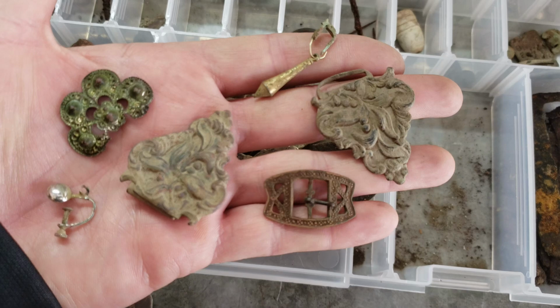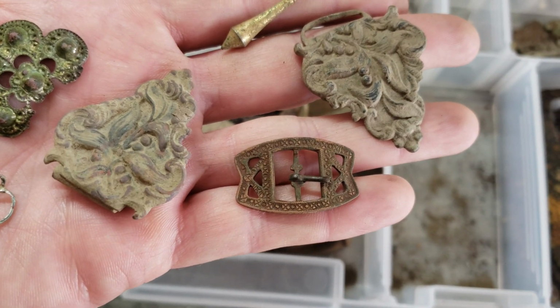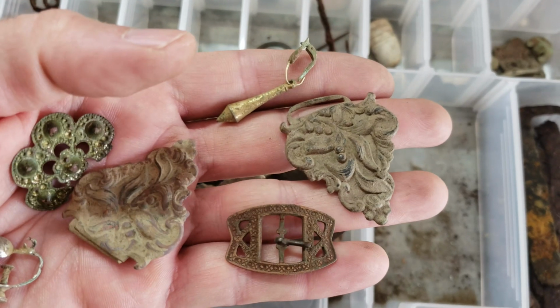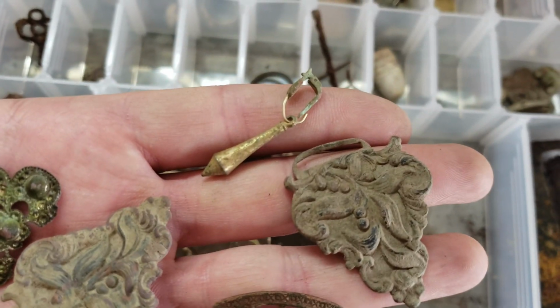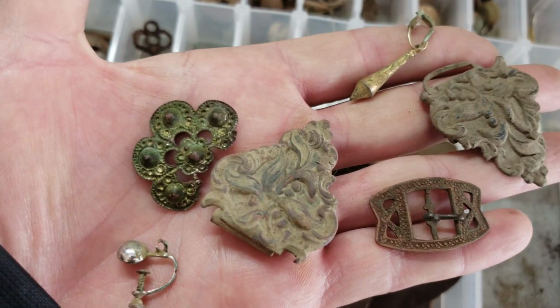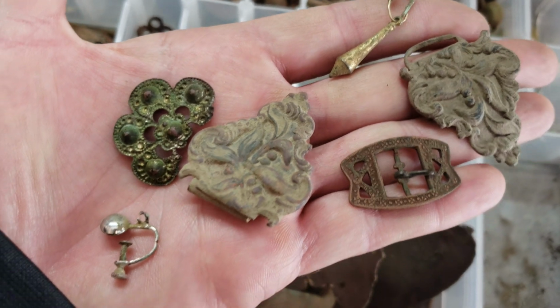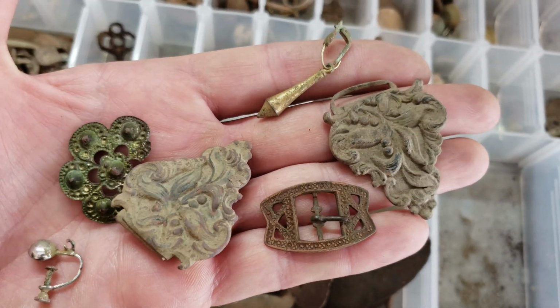I also find all kinds of fancy bling. I think that piece there is a watch piece on the bottom. This is some kind of sash or belt clasp. Both of those pieces fit together. We've got a gold earring. We've got a silver earring. And a piece of I don't know what. But I find all kinds of this stuff right back early 1900s. And these two might even be older.